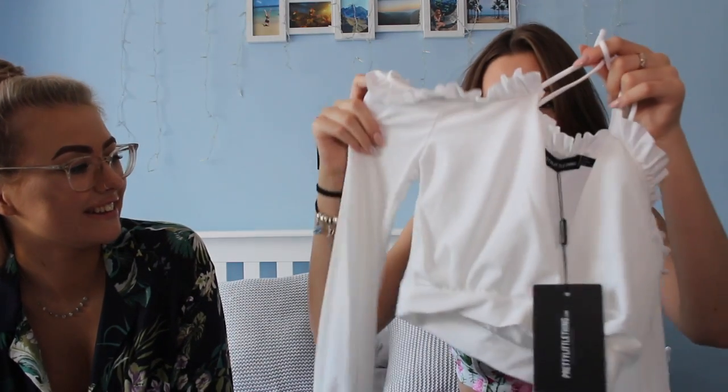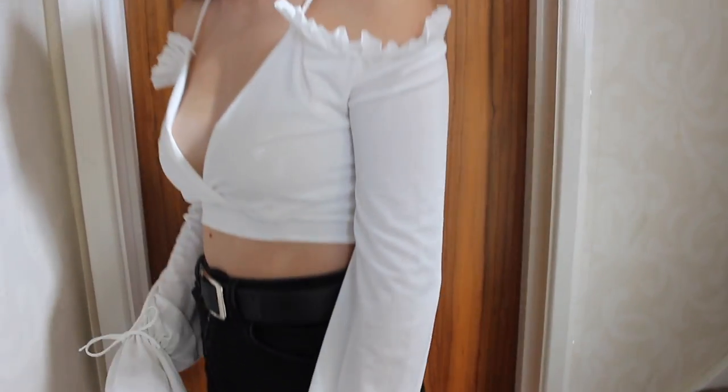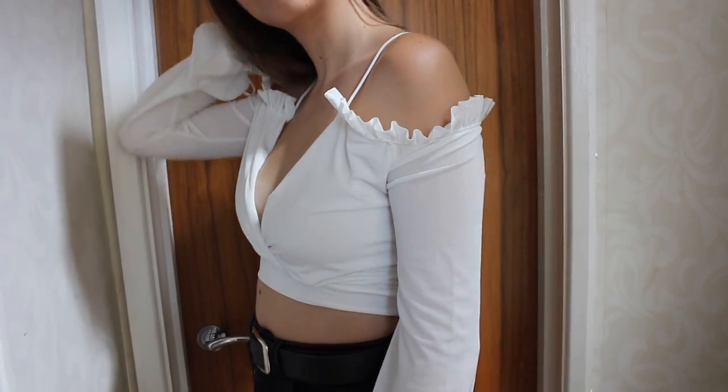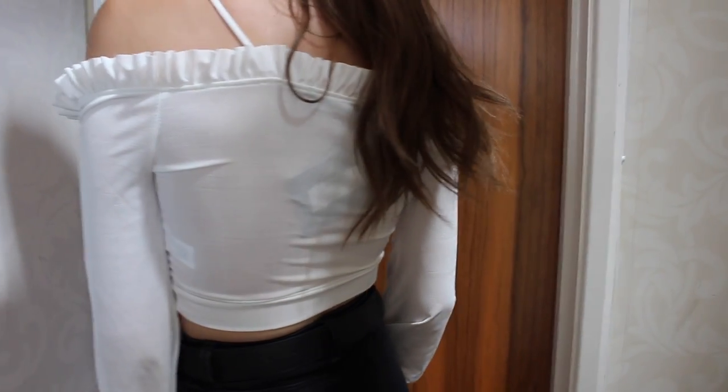So I think this is one of my favourite things from this haul. I really like that. It's quite difficult to show, but you'll see it in the try-on clip. It's just this white top with the shoulders cut out, and it comes down quite low, and I just think it's so cute. It looks so nice with a pair of jeans or something, and it was £15.